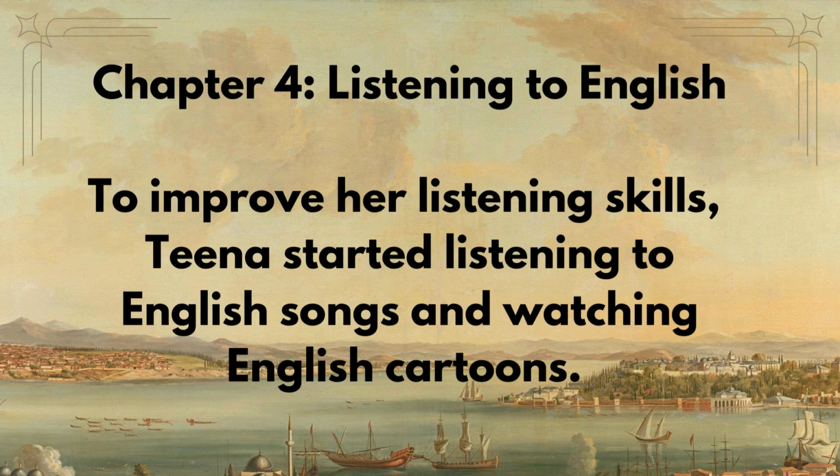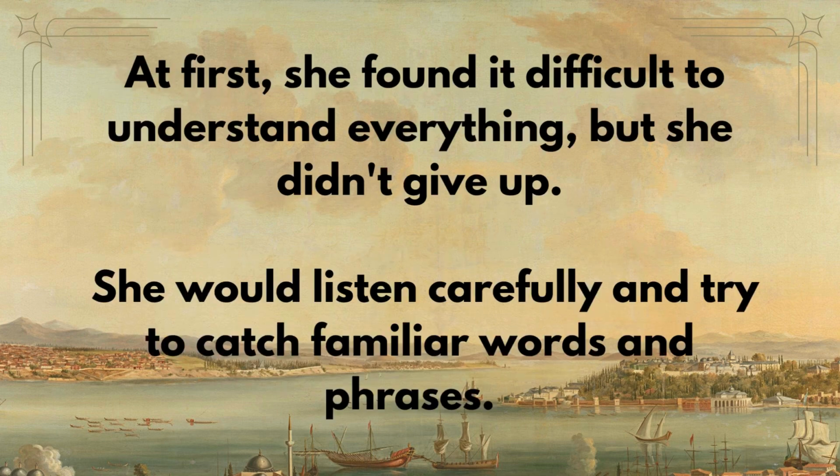Chapter 4. Listening to English. To improve her listening skills, Tina started listening to English songs and watching English cartoons. At first, she found it difficult to understand everything, but she didn't give up. She would listen carefully and try to catch familiar words and phrases.